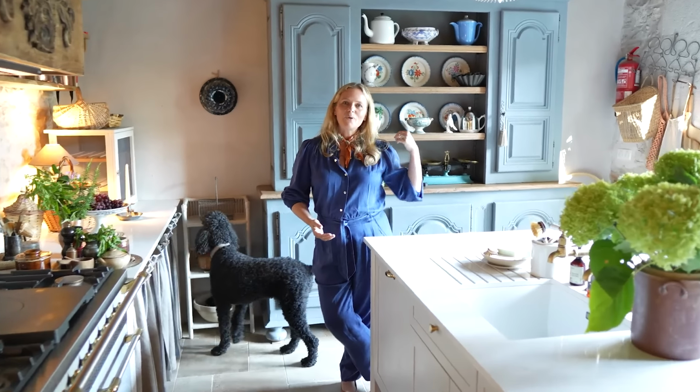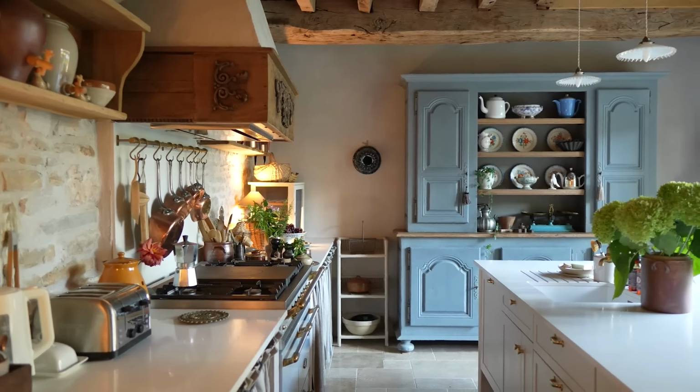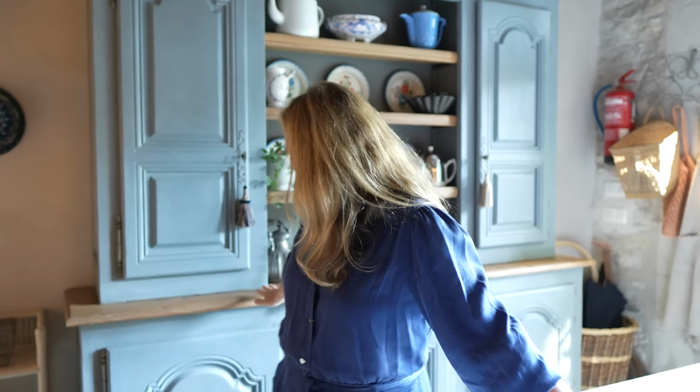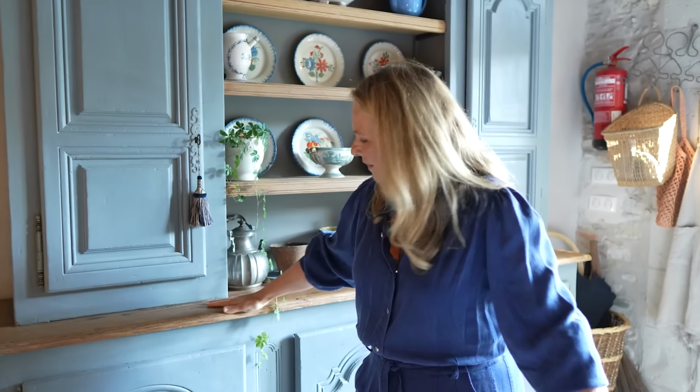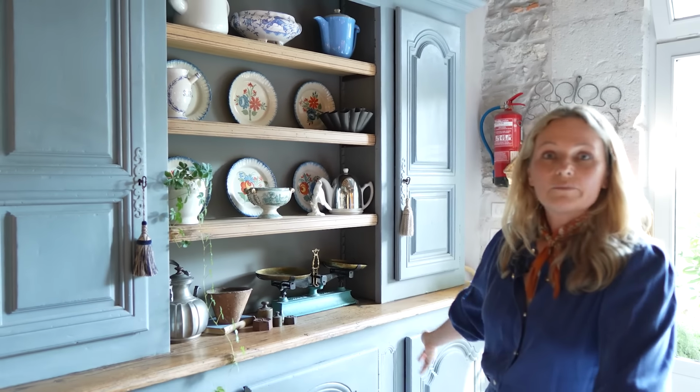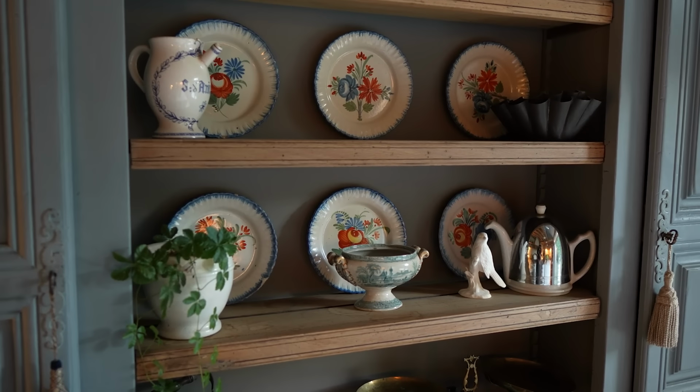And I found this armoire behind me, or kitchen dresser, at one of these charity places in France called Emmaüs. And I think, again, it was perhaps 50 euros. It was nothing. And I painted it in this beautiful, one of my favorite French blues, called Code Blue by Authentico, a Dutch paint company. It's a chalk paint, so it's lovely and soft. And I sanded the bench tops, which are oak, and it has an ever-changing collection of old plates and bits and pieces on its shelves, but is essentially a very practical storage space and much needed piece of furniture for the kitchen.